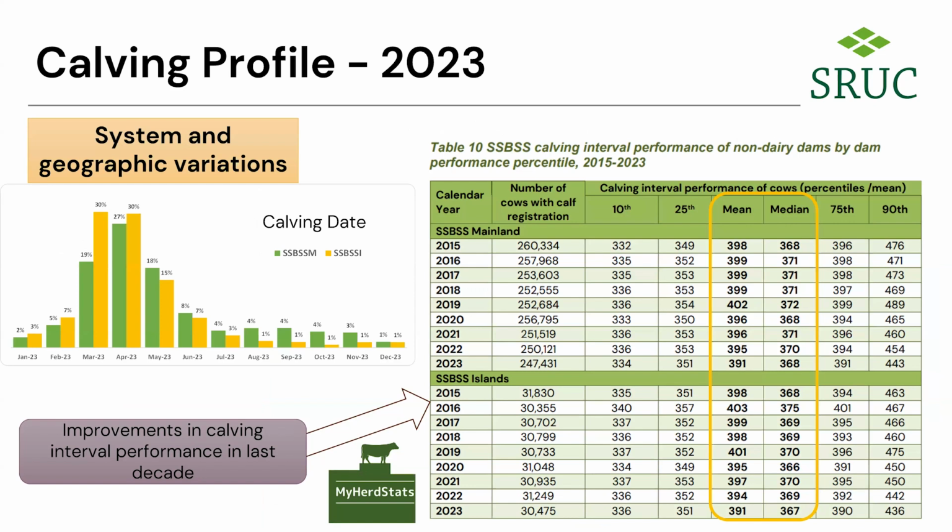The key for me is that there are spatial and system variations and scale variations that I'm not convinced we're fully acknowledging, or that policy is fully acknowledging. So if we look at the calving date, we can see that the islands have a different profile. The graphic there is the proportion of calves that are born each month in 2023, just by the mainland SSBSS scheme and the islands SSBSS scheme.